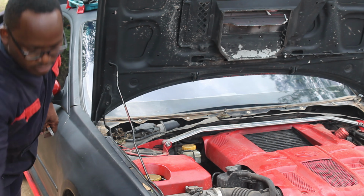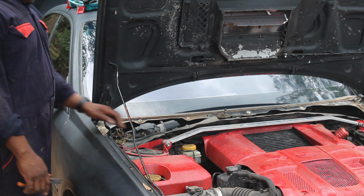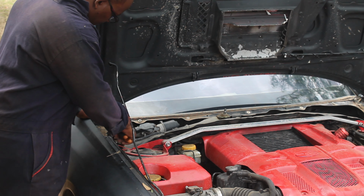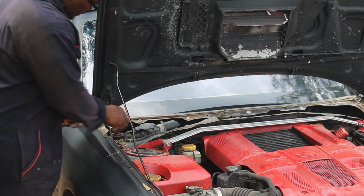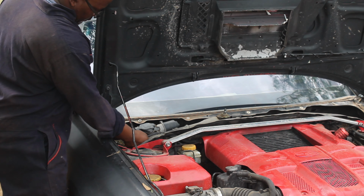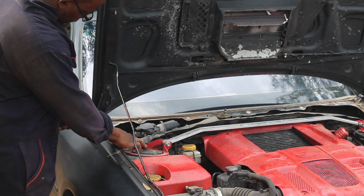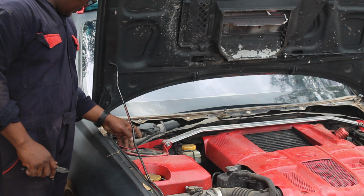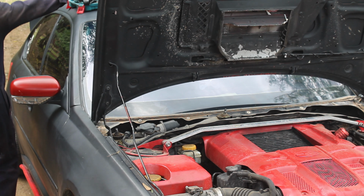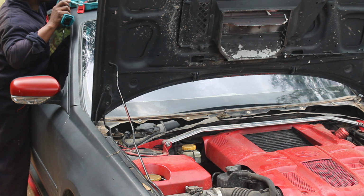So how do you get these parts? How do you replace them? You go to the junkyard, where there are cars which have either had accidents or they were brought to Kenya to be sold as salvaged, or they have been cut into pieces from Japan and brought to Kenya. But mostly you find the ones which have been brought to Kenya and they want to sell in pieces. They sell the nose cut, so they don't remove anything from the nose cut. They don't remove at all.